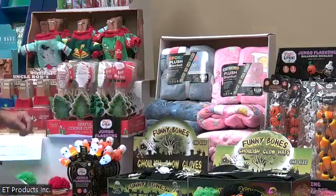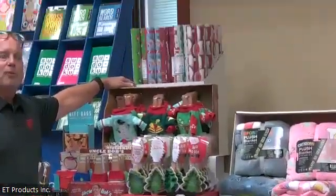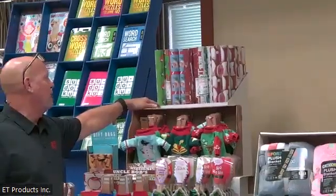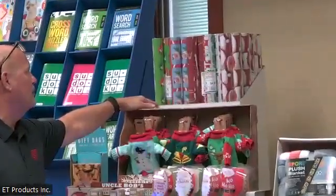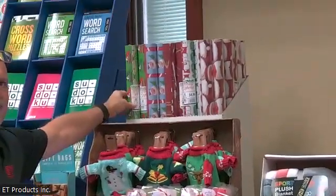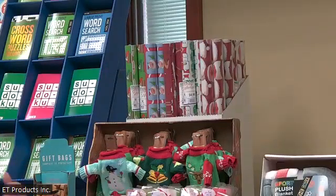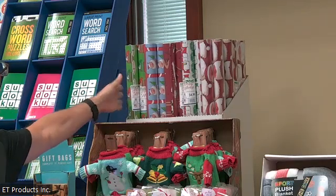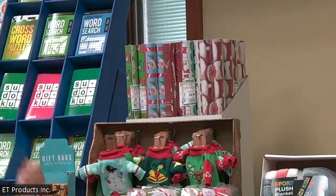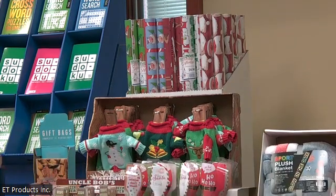Behind here, it may be hard to see, but we do have some wrapping paper. So we have a 60 count assorted wrapping paper display. So there is, I think there's about 10 different wrapping paper designs in it, and it's just kind of a perforated floor display. You pop it into the store, unperforate the top, open it up, and it's ready to sell. But that's a 60 count wrapping paper display. So if you need some wrapping paper, that's always just kind of an impulse item for people. So we have that.